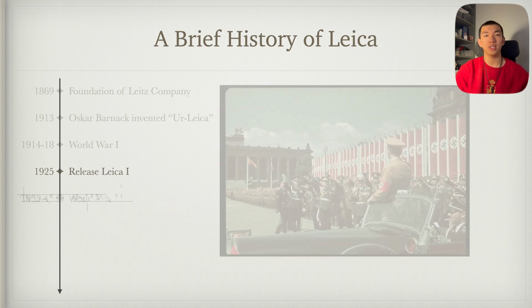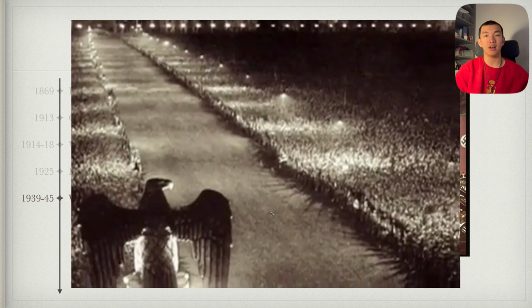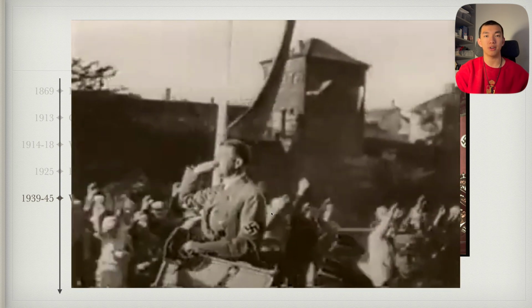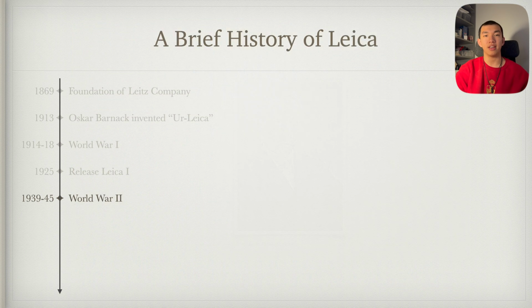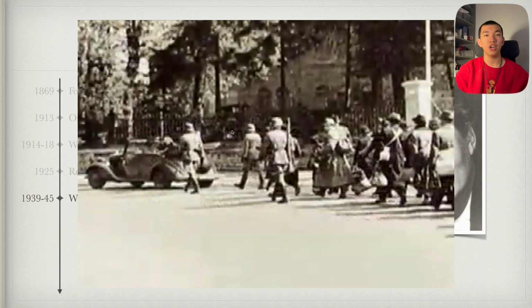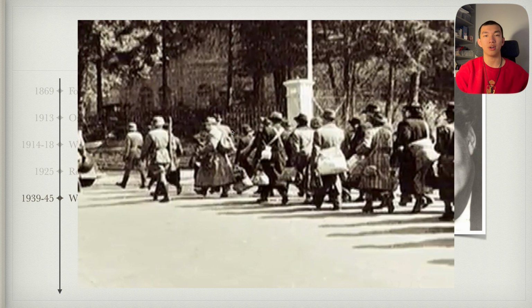World War II was a complex period for Leica. The Nazi government urgently needed hard currency from abroad, and Leica's single biggest market for optical instruments was the United States. It was also during that time that Ernst Leitz II and his daughter, Elsie Kühn-Leitz, carried out the Leica Freedom Train operation, which stood out as a humanitarian highlight in the company's history. It was a rescue effort which helped hundreds of Jews smuggle out of Nazi Germany before the Holocaust.